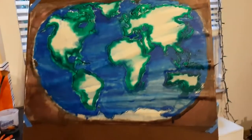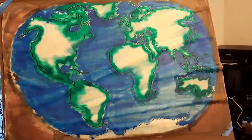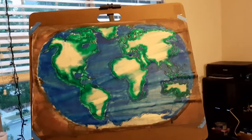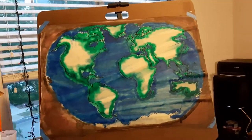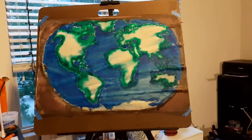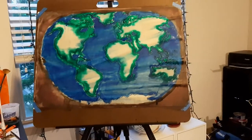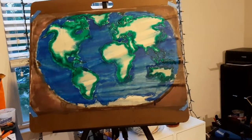Almost like magic. It is done. Is there a single part on this map that is perfect? No. Is it cool? Yes. I'm going to let this thing dry and go make myself some dinner. And we'll be back tomorrow, hopefully, with more packages to open and this thing fully dry so I can move on to other things.